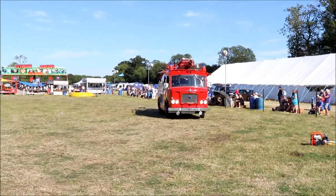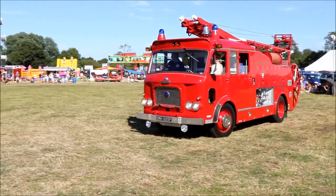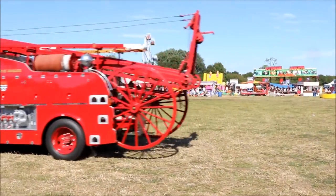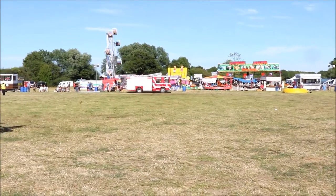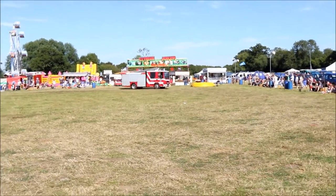Daniel. Rather large this one. Just getting through the fire station. This one stationed at Accrington, right up in Lancashire.